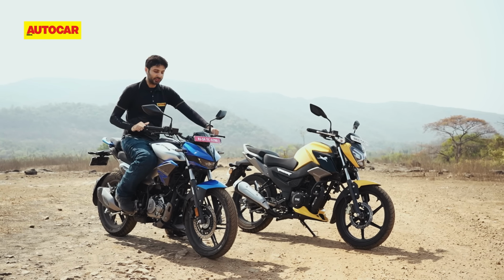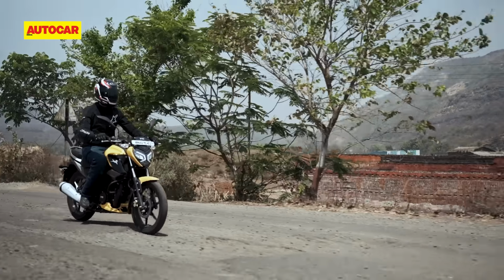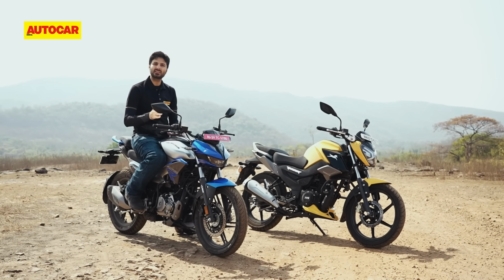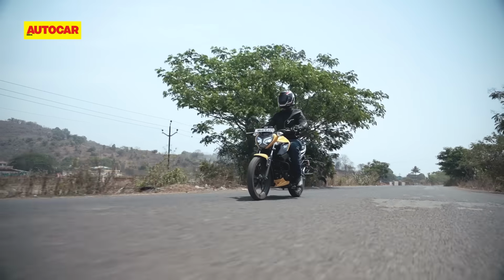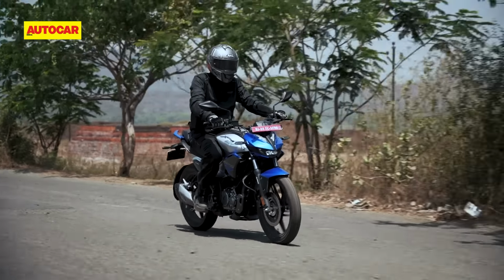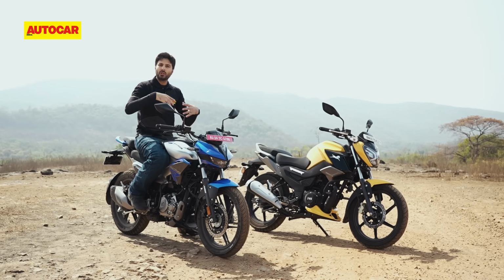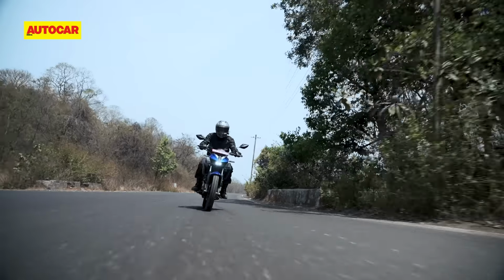Then we come to the suspension. The Hero is a little softer and more cushy than the TVS at low speeds. So when you're riding in the city and on generally smooth roads, this bike does come across as a little more plush. But when the speeds rise, the TVS seems to do a better job of absorbing bigger bumps, where the Hero goes quite a bit through the stroke. So at higher speeds on bumpy roads, that is more comfortable. Lower, gentler speeds on smooth roads, this is a little more comfortable.